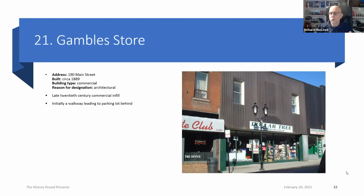On the other side, the Dollar Tree store, which of course is not there, it then became a sort of chic furniture store, and then it fell into disrepair in the 70s and 80s. It was part of the area that Mr. Forrest bought and allowed to go into disrepair. He has since brought it back to the way it was.